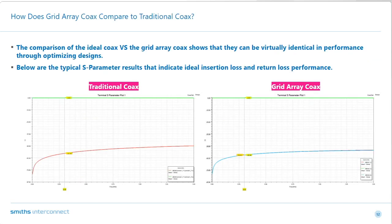How does a grid array coax compare to a traditional coax? The comparison of the ideal coax versus the grid array coax shows that they can be virtually identical in performance through optimizing designs. In some instances, improvement in signal performance can be made with grid array solutions over their traditional coax counterparts. Below are the typical S parameter results that indicate an ideal insertion loss and return loss performance for both cases, out to 1.5 gigahertz.